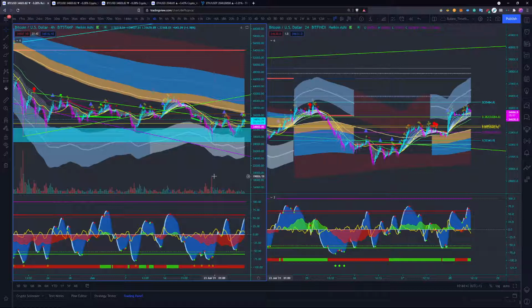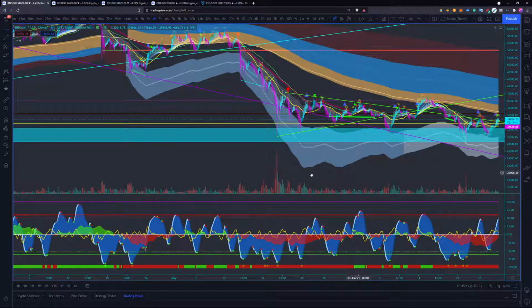On the left side, as usual, we have Bitstamp at the 4 hour, on the right we have Bitfinex at the 24 minutes. So let's dive straight into Bitstamp and see what's happening at the 4 hours. Then we'll take a closer look at the 24 minutes.